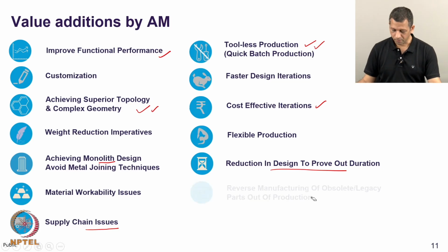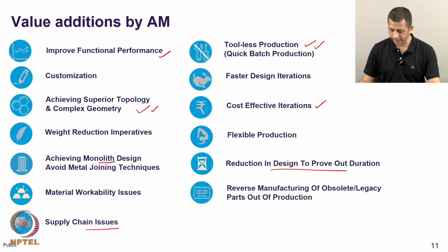If a part is obsolete, those parts can also be made simply by scanning them and applying reverse manufacturing with the help of additive manufacturing. It also offers fast on-ground maintenance, repair and overhaul.